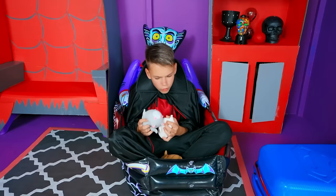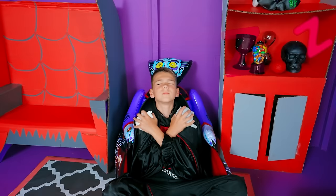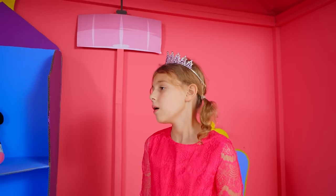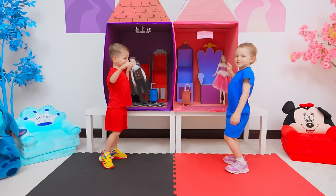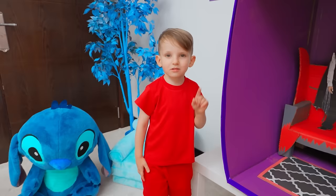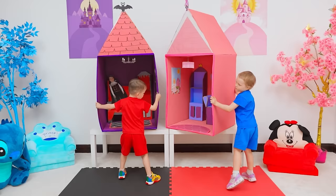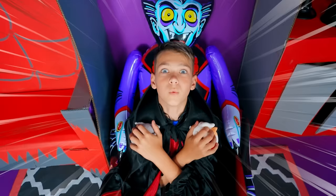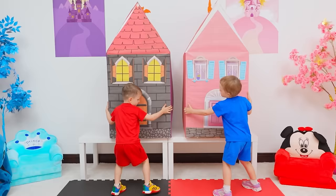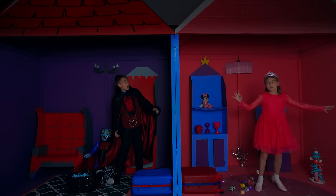Cool spot. I think I'll rest here like a real vampire. Oh, okay. Let's see what I got. Alex, I'm bored. Let's go outside and play. Good idea, Dash. Let's go. What's going on? What's happening? Well, I guess it's time for a sleep. Fair enough.